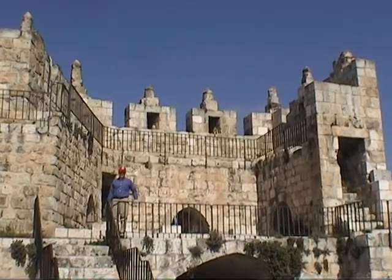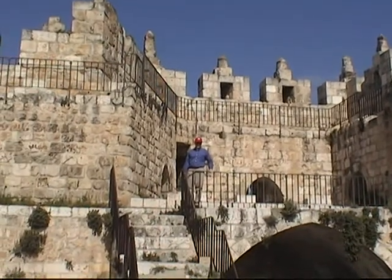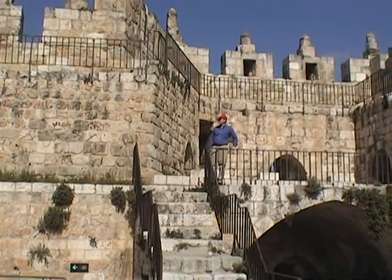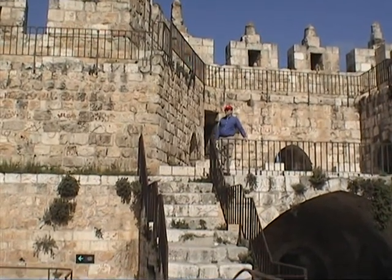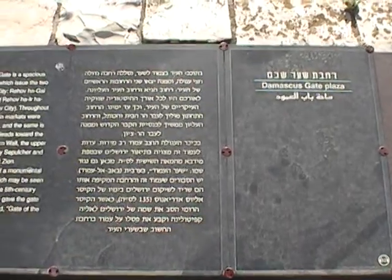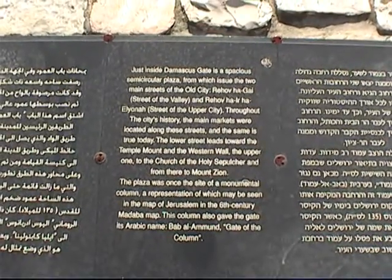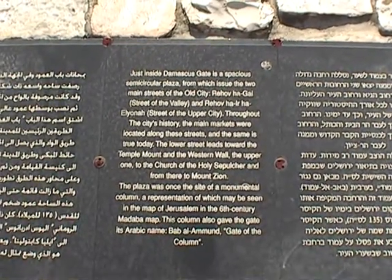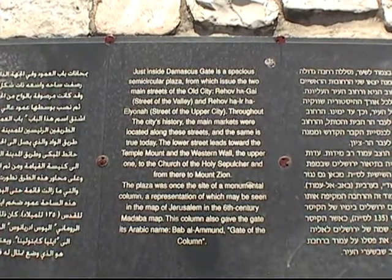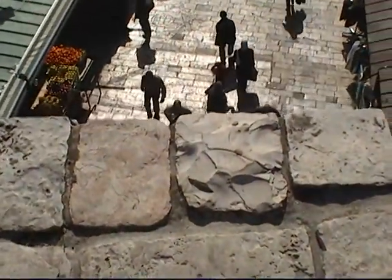Here's a shot looking back up at the Damascus Gate, and there's Phil. He's coming on down the stairs, and we're going to be overlooking the Damascus Gate Plaza right here behind me. Main markets were along the streets. And just a little bit this way, and you can see down into the plaza.